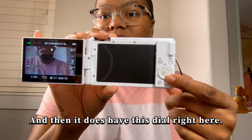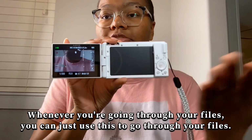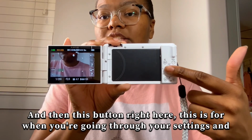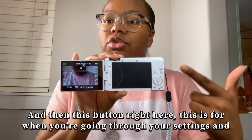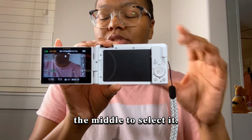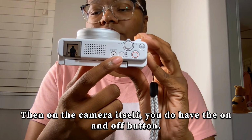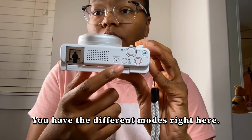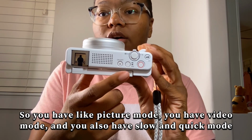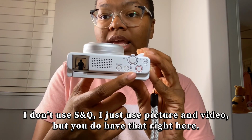And then it does have this dial right here. Whenever you're going through your files, you can just use this to go through your files. And then this button right here, this is for when you're going through your settings, and if you want to select something, you can just move this dial and then press the button in the middle to select it. Then on the camera itself, you do have the on and off button. You have the different modes right here. So you have picture mode, video mode, and also slow and quick mode recording. I don't use S and Q, I just use picture and video, but you do have that right here.